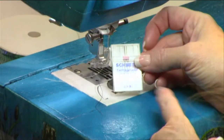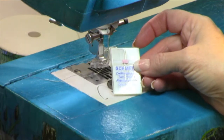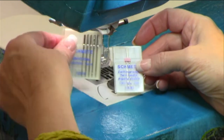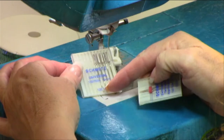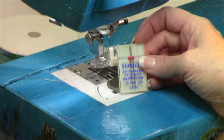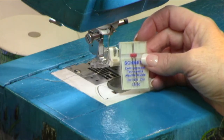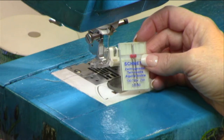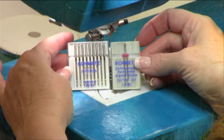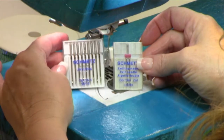This is the universal, which runs similar to the universal needles. When you hear me say use a 90/14 universal needle. So see, this one's a 116 and it's a single needle. Let me see if I can get a 90/14 so I don't confuse you. Okay, so this is the same size needle. This is it in a double, and this is it in a single.